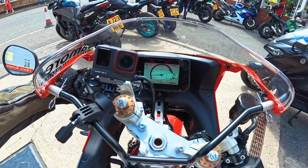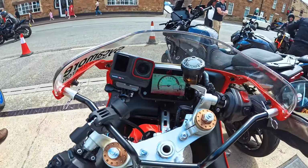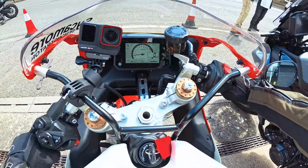Yeah, one thing I've just noticed, the turning circle's not as good as the MT09, but it is a sports bike.